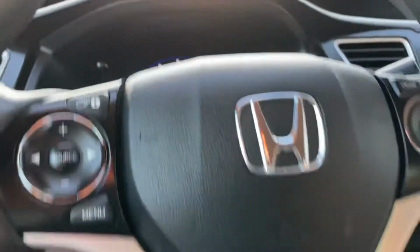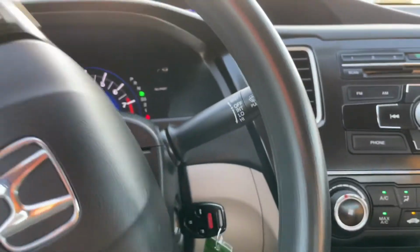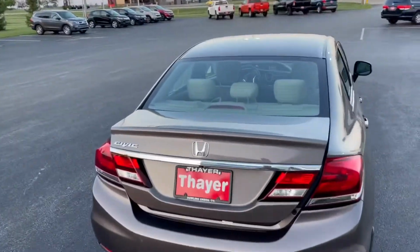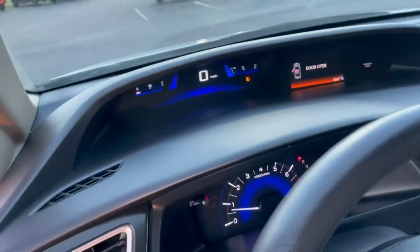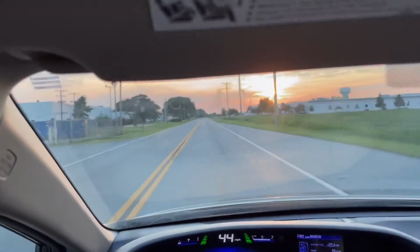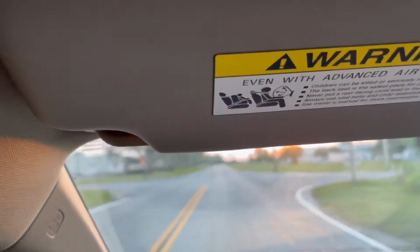Analog tachometer, of course, and you do have all the real easy to use hands-free controls for your phone calls and whatnot as well. Of course, cruise control standard. Well, we're already kind of driving, guys, so how about we take this thing out for a spin real quick. Well, it drives like a Civic should. Very smooth, no kind of hesitation to accelerate up to highway speeds. But you know, I mean, they kept it really simple. You've got such good visibility in here. What more could you ask for?